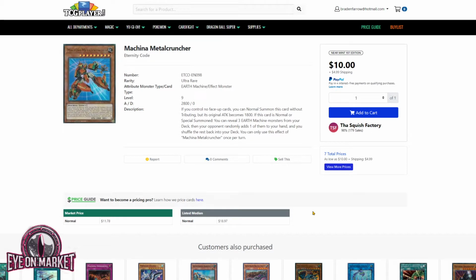I must have missed it. This must have been recent. Now, it's a really solid card. I like it a lot, and it's generally good for Earth Machines in general, not exclusively for Machina. But again, guys, this feels like a card that they have no reason not to reprint.